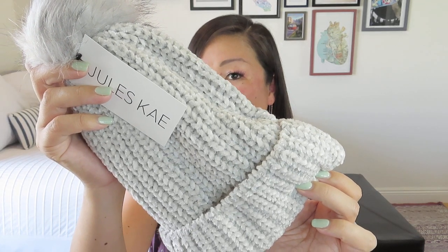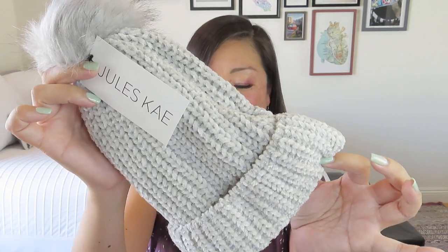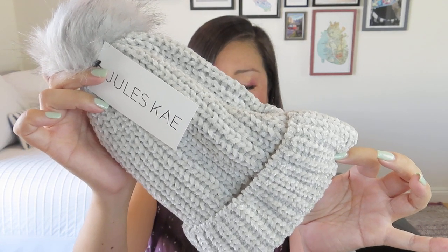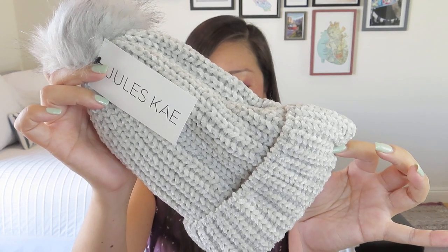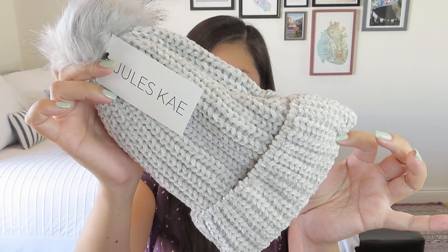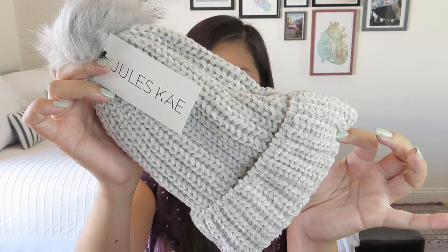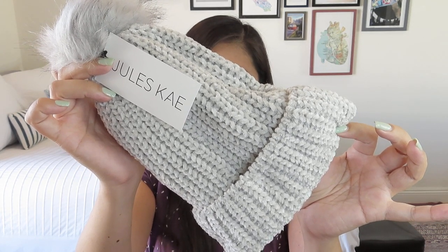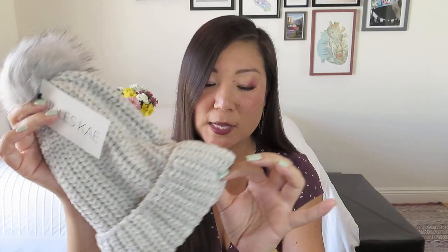So it does have this faux fur pom on the top. It's this nice soft chenille. It's a good color. I think that the retail value of $48 is a bit ridiculous. It says, perfect for snow days, winter walks, or those afternoons when your apartment is inexplicably freezing. Made with a super soft recycled polyester and acrylic, this beanie features a cozy cable knit material and playful pom-pom. For both the style savvy and comfort seekers, the effortless cool of Jules K outerwear and accessories make pulling together a winter look that much easier.